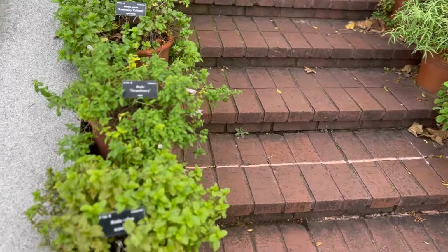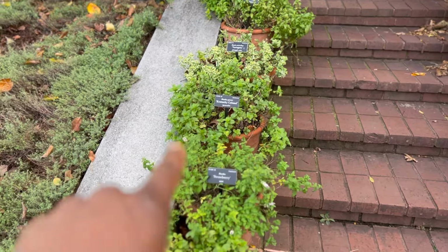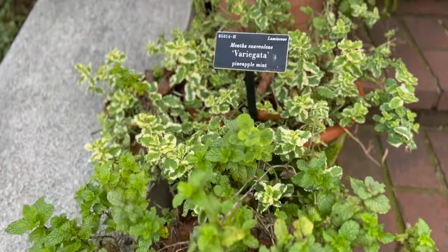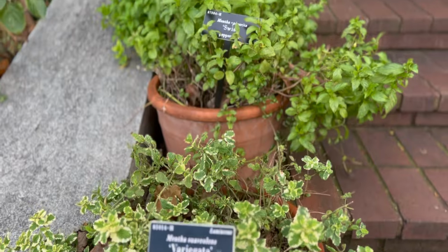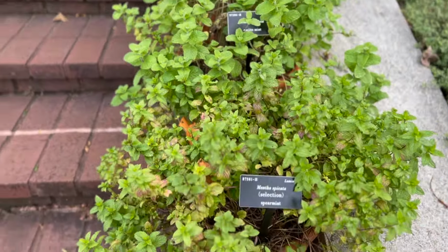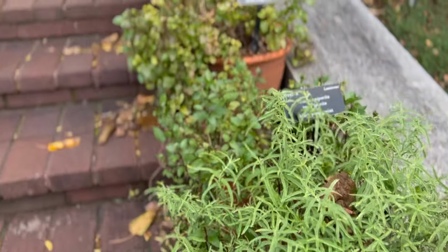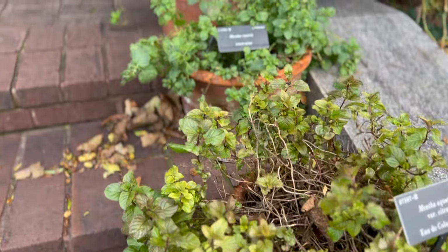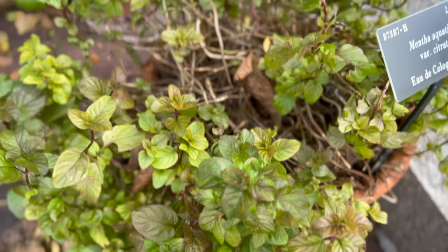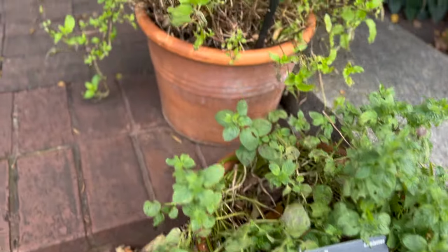In these steps, you have all your mints. You got mojito mint, strawberry mint, spearmint, pineapple mint, which I got a pot of at home, Swiss mint, another peppermint, another spearmint, and just on and on. Chocolate mint, cologne mint. Oh my goodness, that smells amazing. Like, just put this all around your patio.